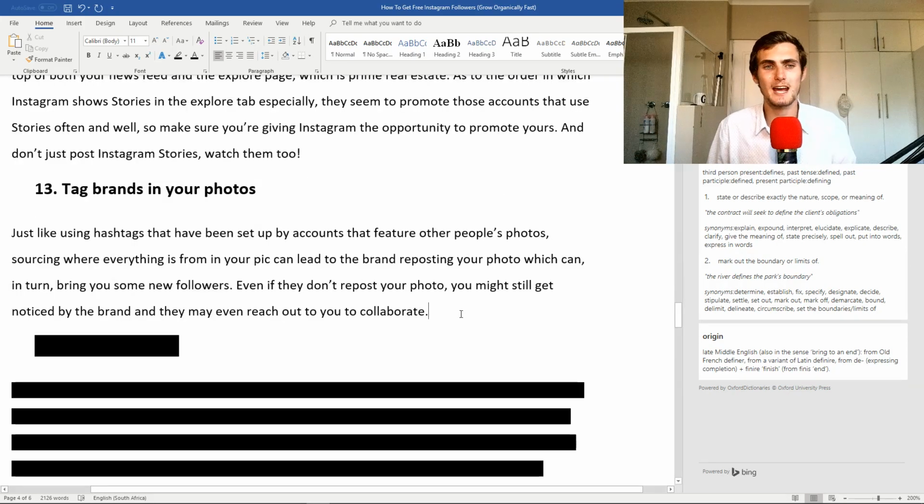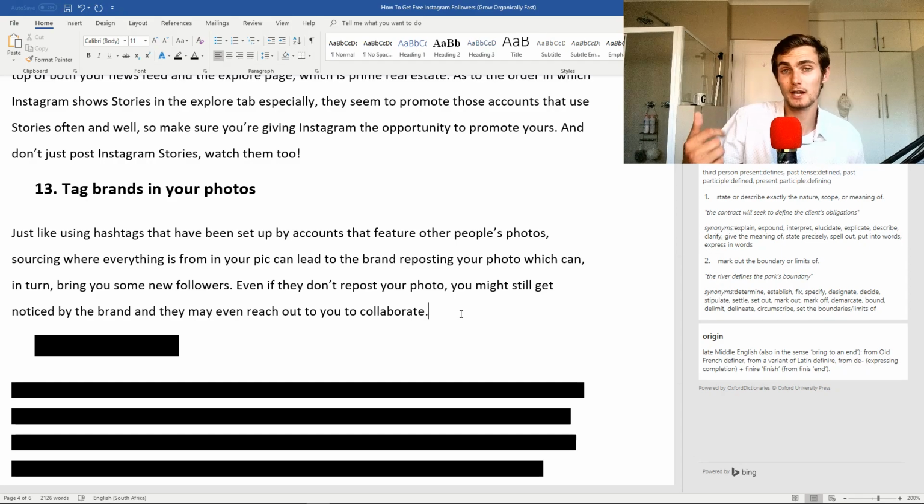And then my 13th point is tag brands in your photos. Just like using hashtags that have been set up by accounts that feature other people's photos, sourcing where everything is coming from in your picture can lead to a brand reposting your photo, which can in turn bring you a lot of followers. Even if they don't repost your photo, you might still get noticed by the brand and they may even reach out to you to collaborate.